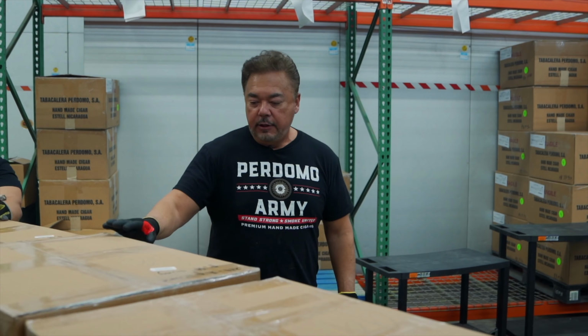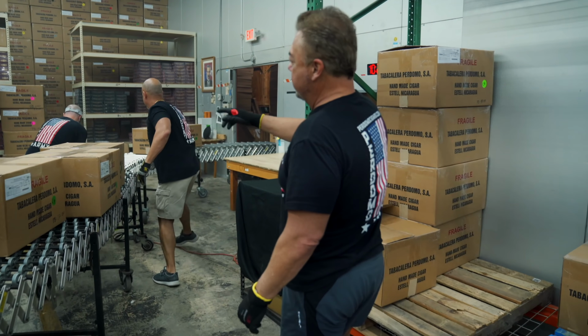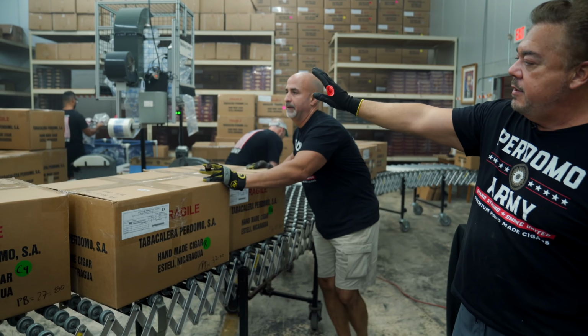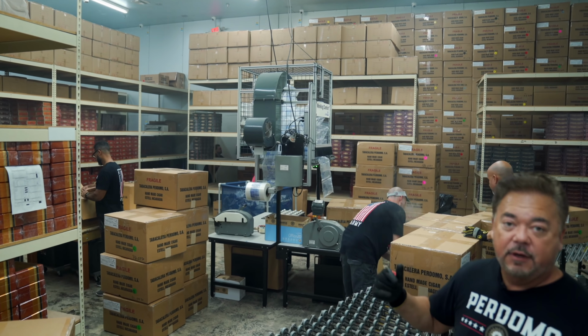We're doing Churchills, Epicures, and Robustos in sun-grown. And that's Ralph Valdez, our sales manager here. This is Chris, he runs our shipping department, together with Leo back there. And the cartons you see over on the other side, those cartons are cigars that are being pulled right now for customers and me.